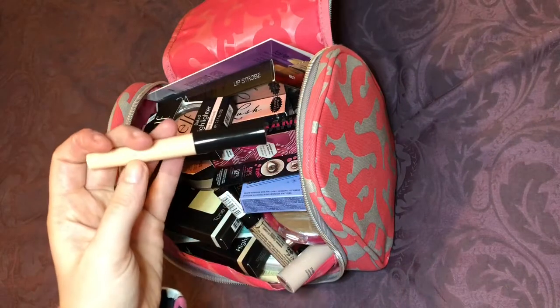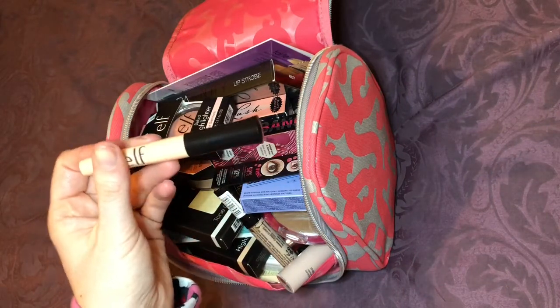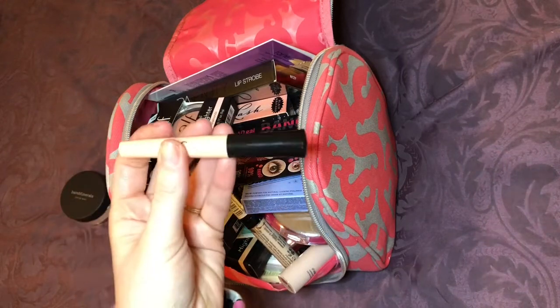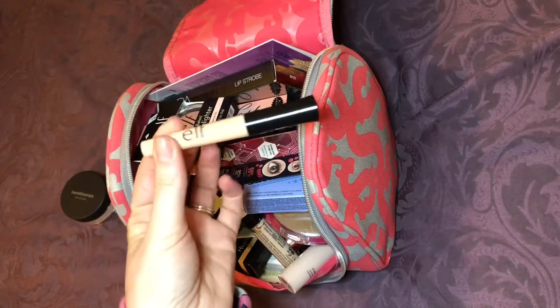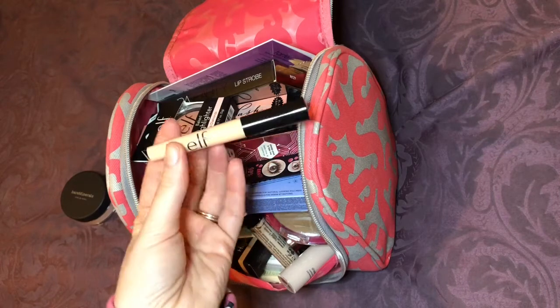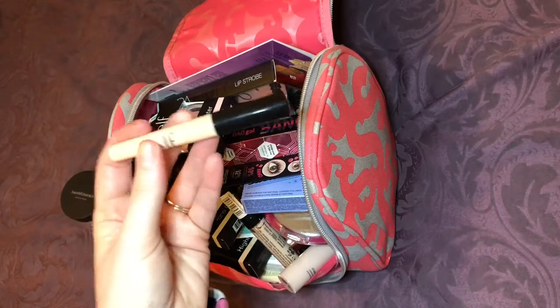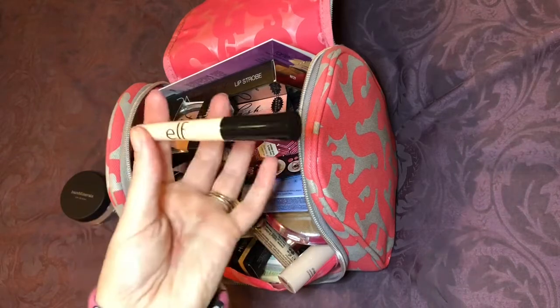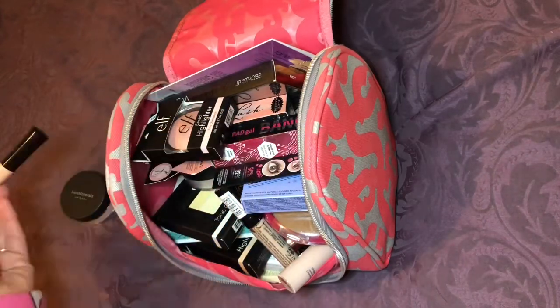Then we have this e.l.f. I think eye primer. I'm still currently working my way through my Milani eye primer, but did buy this on recommendation from someone. So I think I've used it a couple of times and did really like it, but want to finish the Milani one because that's been open first, so that's just here, but will eventually use that.